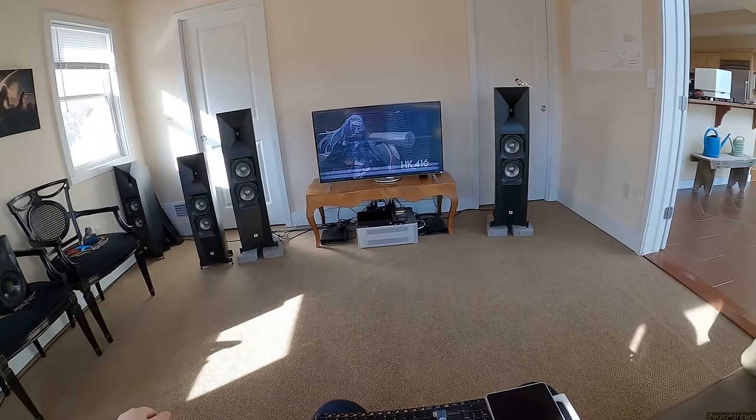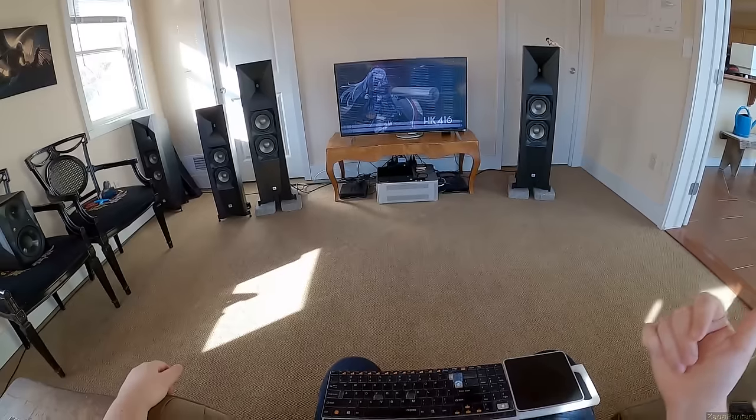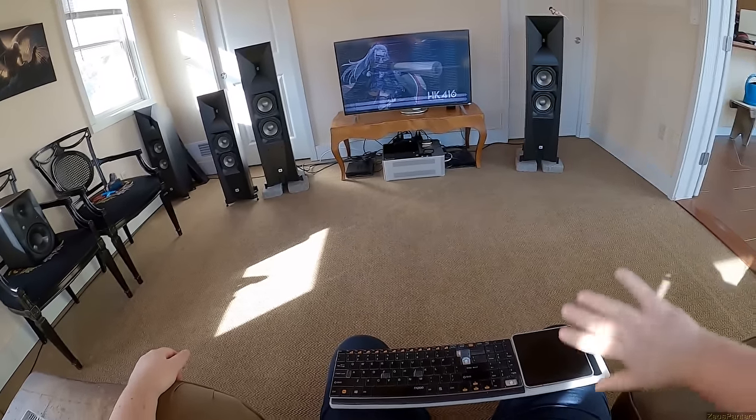Okay, enough of it up here. I'll move this wallpaper downstairs. We'll move these speakers downstairs where I'm going to do their sound demo. We'll give them a listen.